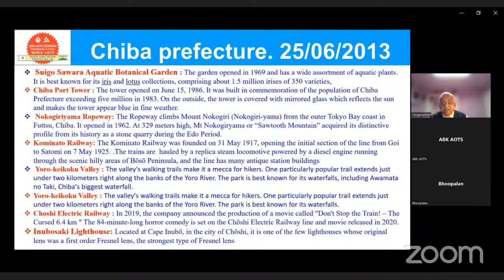Again, in this, the main stamps that you have are the Suigo Sawara Aquatic Botanical Garden. Then we have the Chiba Port Tower. Then Nokogiriyama Ropeway. Then Kominato Railway, Yoro Keikoku Valley. Then we have the Choshi Electric Railway. Then Inubosaki Lighthouse. These are the Chiba Prefecture.